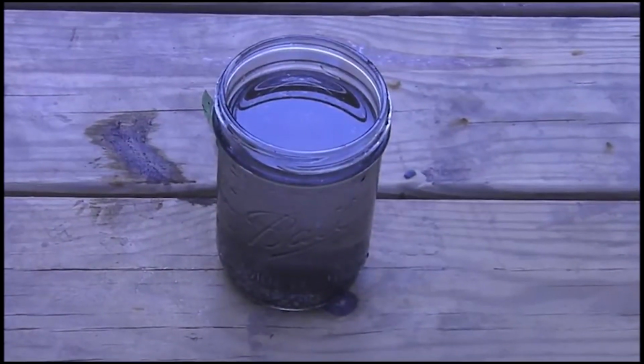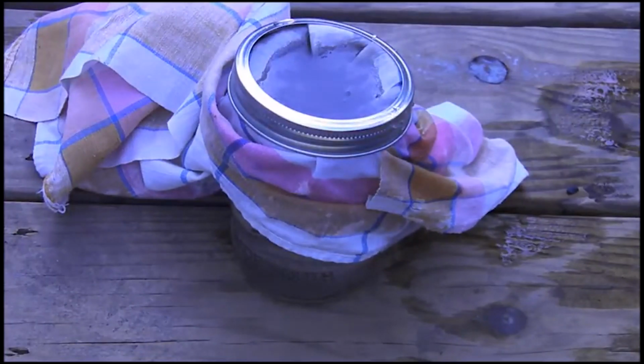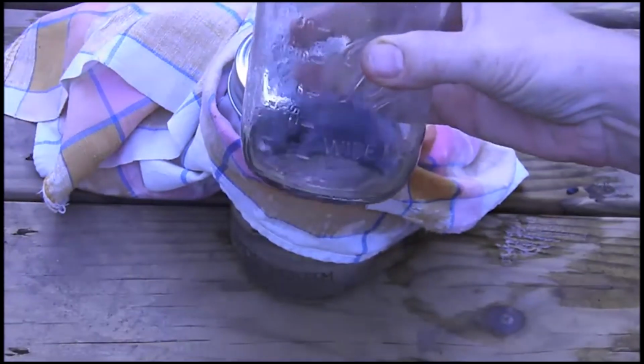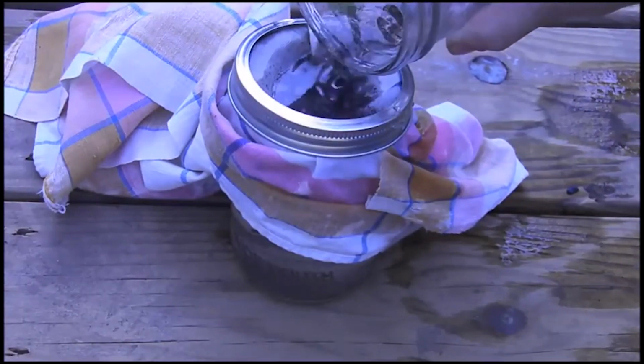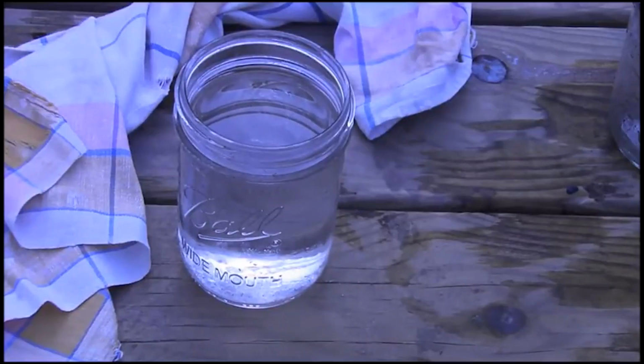For any of the following methods, if the water is cloudy, first, filter it through a clean cloth, a t-shirt, a paper towel, coffee filter, something into another clean container. Which actually looks pretty darn clear. And the best way to disinfect your water is boiling. That's right. All you have to do is bring it up to a rolling boil for 1 minute.